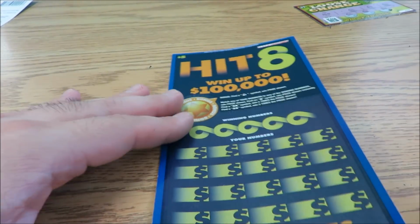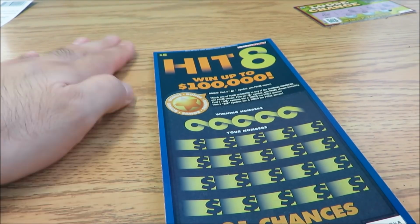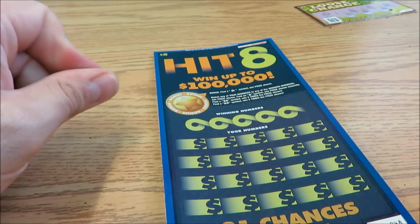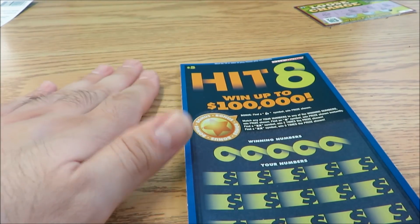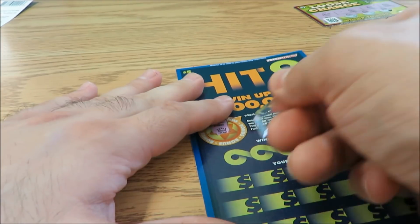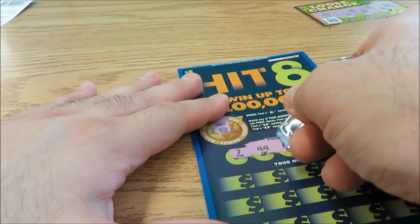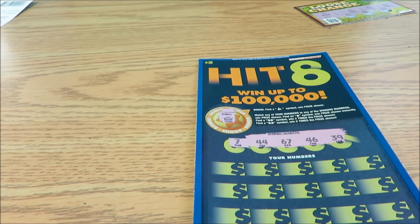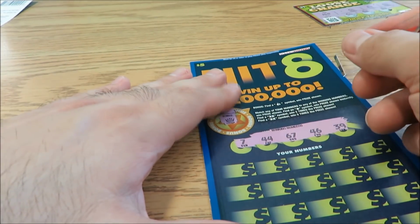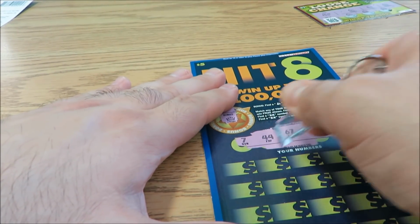All right, now here are the $5 tickets. Here is Hit 8, ticket number 48. Match yours to the winning numbers, so find 8 to win the prize, find 2x, win 2 times, find 5, 5 times, find money back in the bonus, win the prize. No. Winning numbers are 7, 44, 67, 46, and 39. Right where the 8 is.